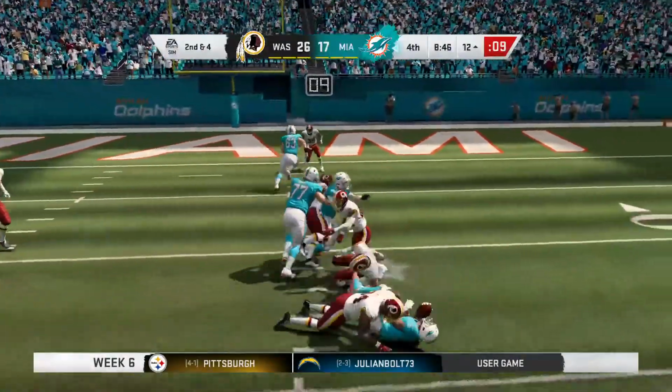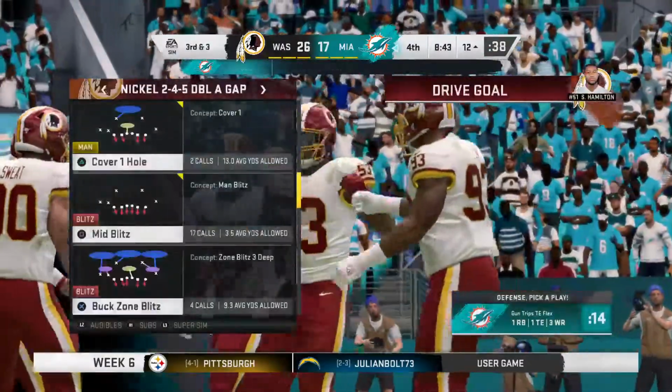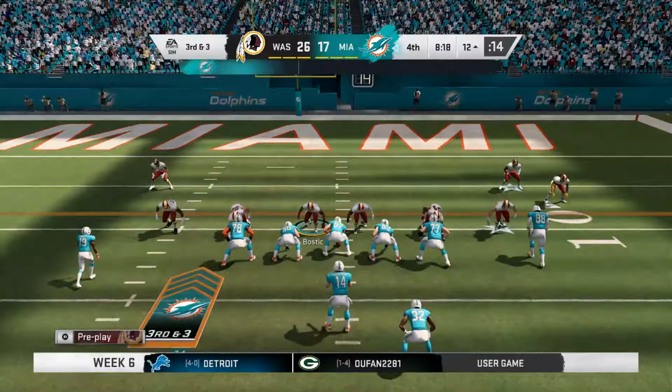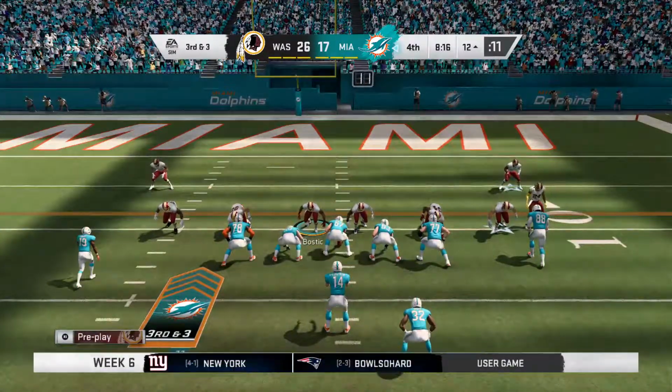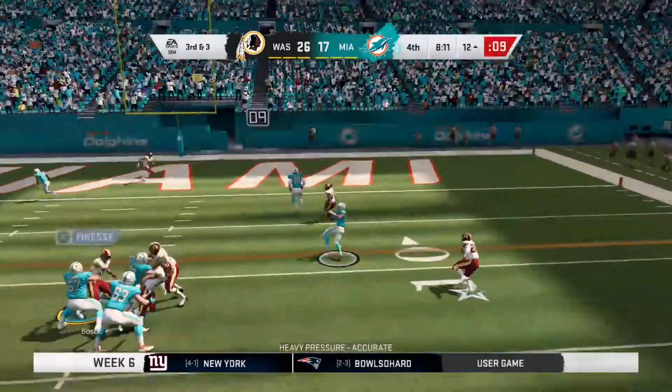Now Drake. And nowhere to run on the interior of that defensive line. He'll get back only to the line of scrimmage. Deron Payne, the big D tackle there to make the stop. Let's go. 3rd and short yardage, Fitzpatrick.